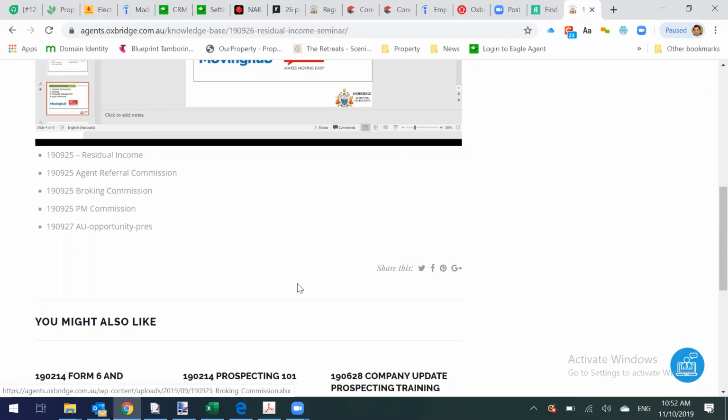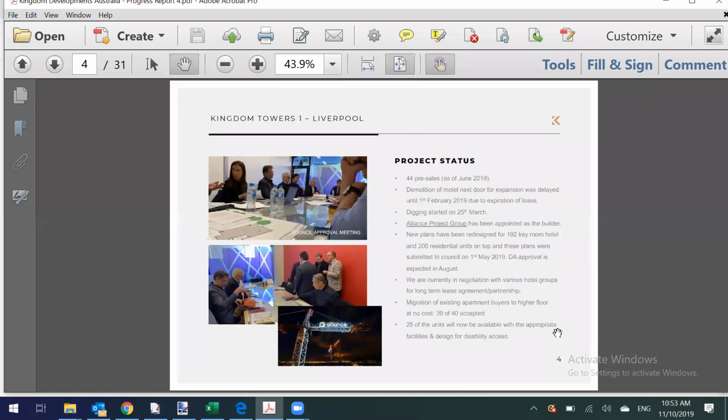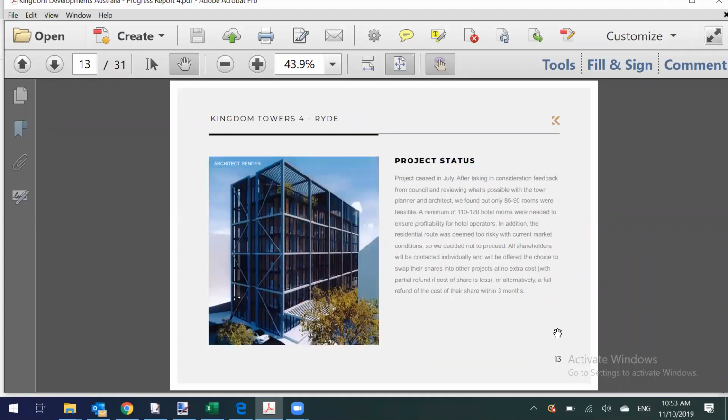The other thing that we do a lot is development finance. Just to give you an example of how development finance works, we're doing quite a lot of these deals at the moment, we've got 50 deals on the table. I just spoke to this guy this morning, and I don't mind sharing this at all. He's got projects coming out his backside, he's got Liverpool, Leppington, all these properties, and he's got an urgent need for bridging finance.